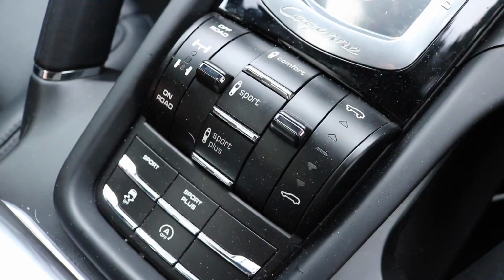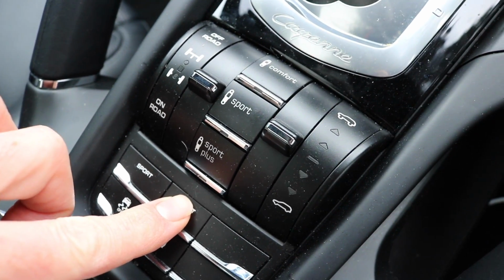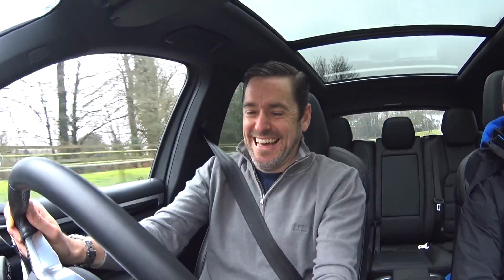So I'm an impatient man. I think I'm going to need to press the Sport Plus button, just to see what that feels like, because Sport is exceptionally cool. So Sport Plus, here we go. The gear changes are much quicker. We've got the 8-speed Tiptronic box in this, and I'm just driving it in auto. I'm not using the paddles at the moment, and the gear changes are really good. But you can push on in this car, blimey. Absolutely incredible turn of speed.